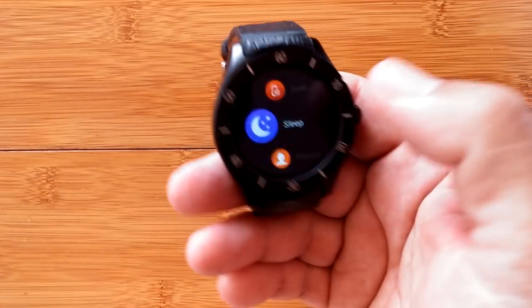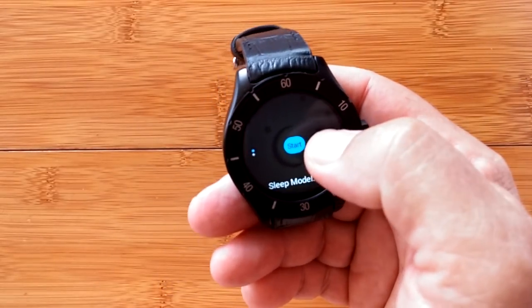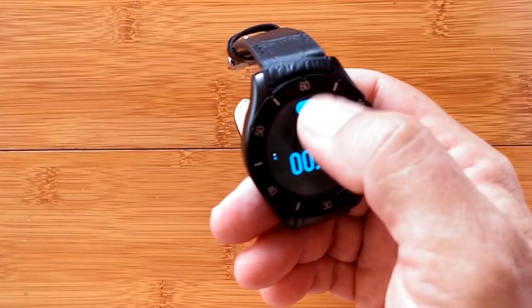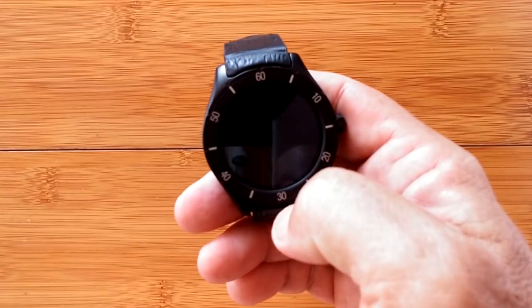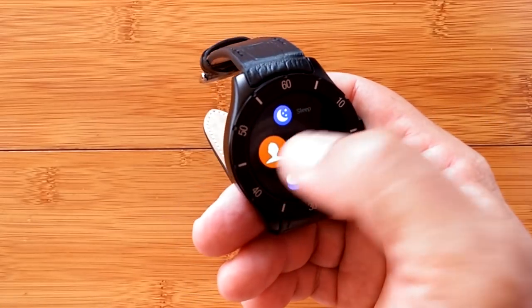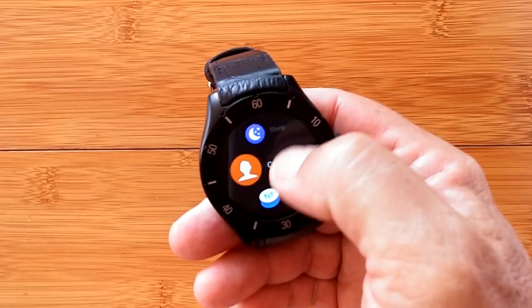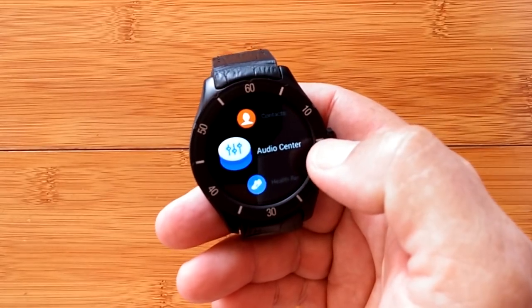This watch has sleep time. You have to manually start it, but if you start it and wear it to bed, it's going to tell you your hours and minutes of sleep time every night. And give it to you right there. You have your contacts, which will suck up your Google contacts, so I won't go in there because I'm logged into Google. You'd have all my contacts, but there they are. But notice it's contacts, not calling.